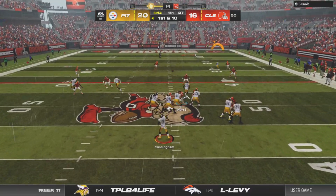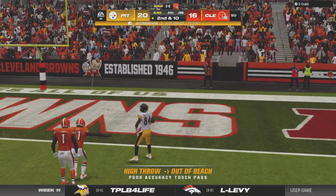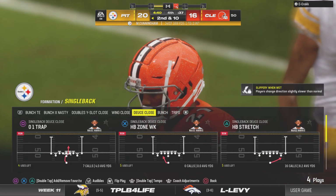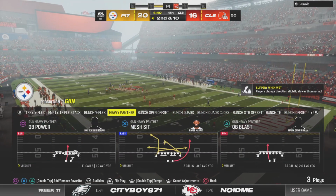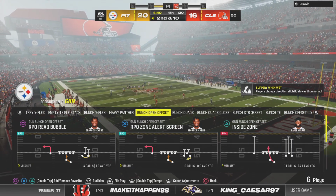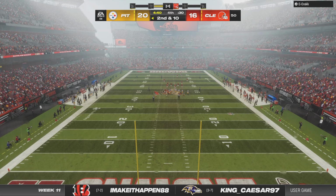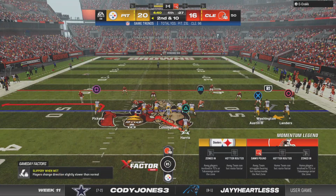Off the play fake, Cunningham. He'll let it fly for Austin. And that is incomplete. Just because you've got the lead in the fourth, it doesn't mean you have to play it safe. I like the aggressive play call there to push it downfield. That time, it didn't work out. 2nd and 10.